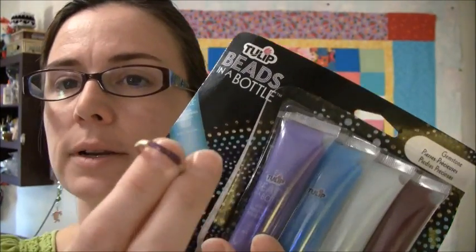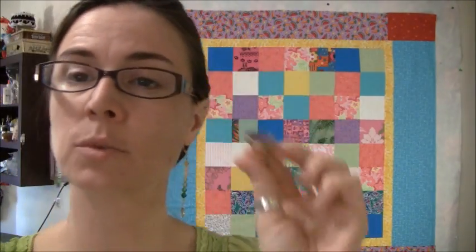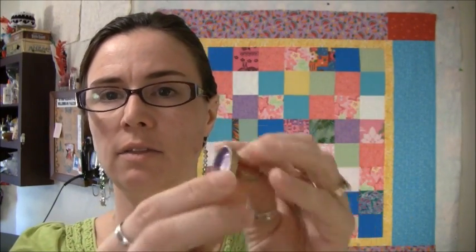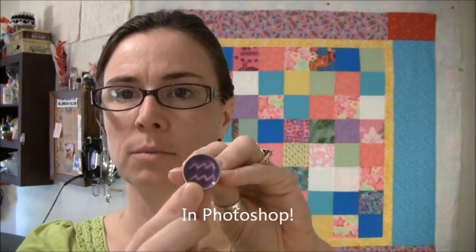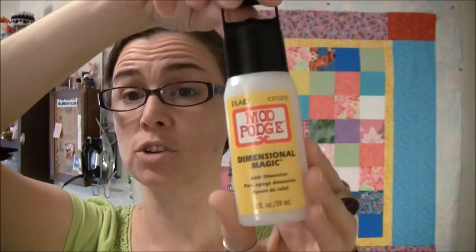to create this ring. And then this ring is his favorite that we made. This one has the Aquarius symbol, which is the symbol that the character represents. He has it on his shirt, and that's like his symbol. So this ring had a bezel on it, and then I took this symbol and made it the color he wanted, and I shrunk it down to the right size and printed it on my printer, and then we stuck it inside the ring, and then I used the Mod Podge Dimensional Magic.